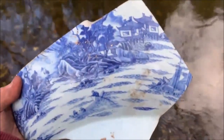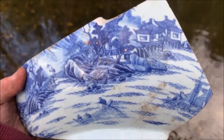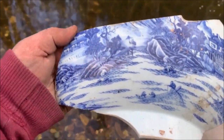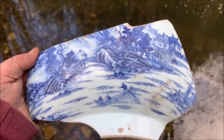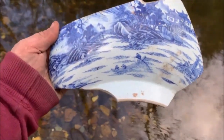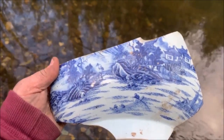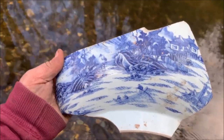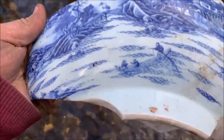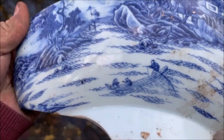Now, walking up the river bank, big piece of pottery, check that out. Chinese houses on it, it's a lovely landscape. Look at that, trees, houses, huts. That is just a stunning big piece of pottery. You could imagine that back in the day being somebody's pride and joy, possibly a bowl of some sort. That is an absolute belter. You can see the guys fishing, look. That's an amazing piece of pottery there.